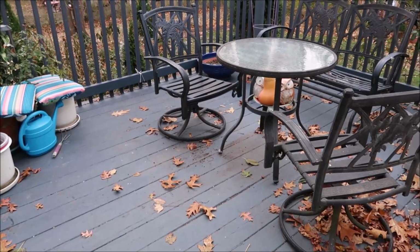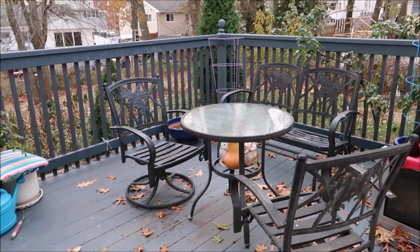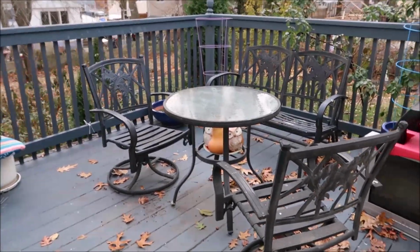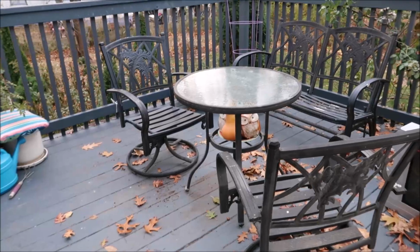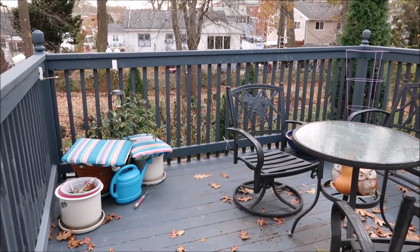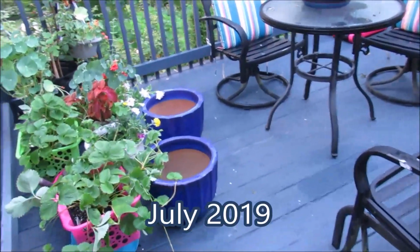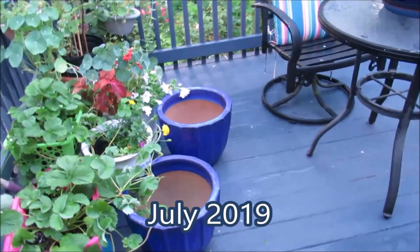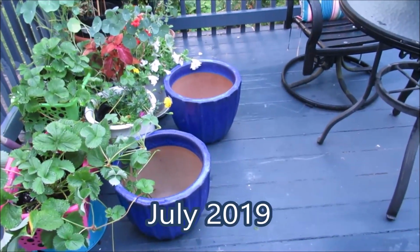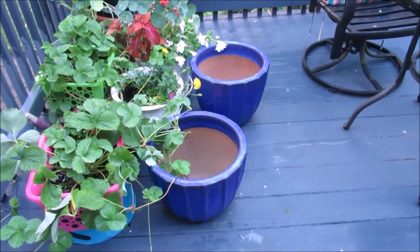As I step out on my deck, it hit me that the season has really changed, that things are not the same. And I ended up having a flashback, a reminder of what was. I purchased these other two pots, and I'm thinking very much that I'm going to possibly put the strawberry.